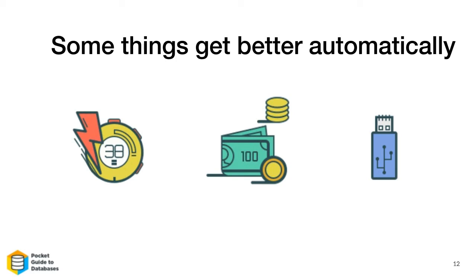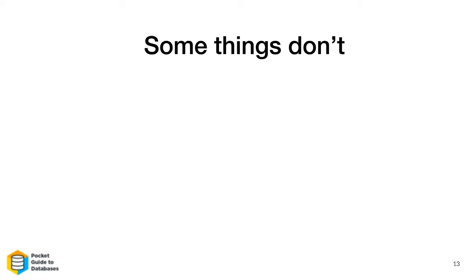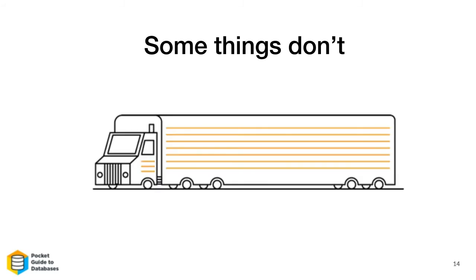So that's really great. But, and this is really where I want to focus most of today's talk, there are some things that bedevil those of us who deal with data that actually aren't getting better automatically. And so I really want to dig into three specific things that aren't getting better automatically. So one thing is that data movement is not getting better automatically. And particularly as we are collecting more and more business data, moving all of that data from place to place is becoming a bigger and bigger challenge.